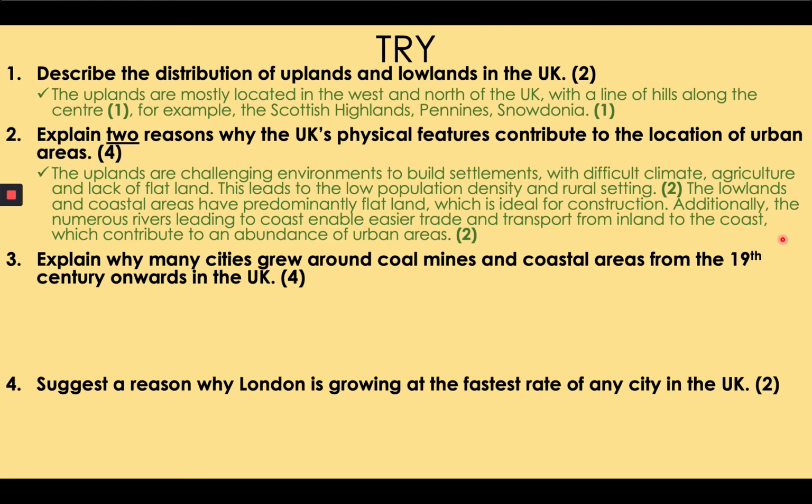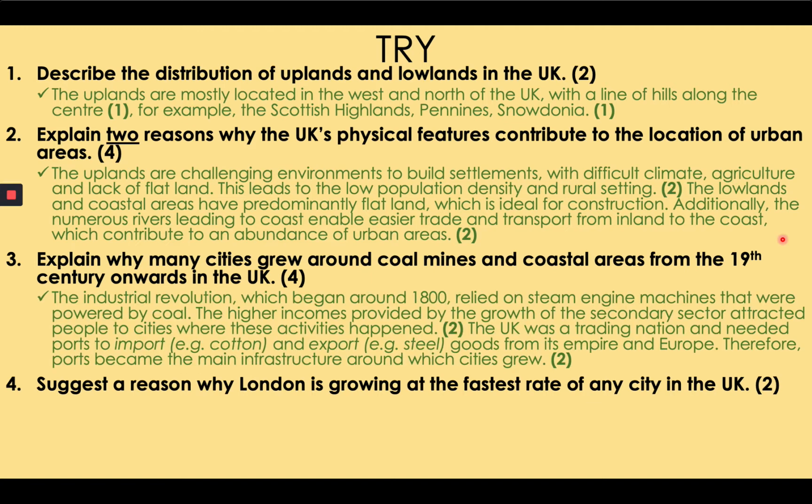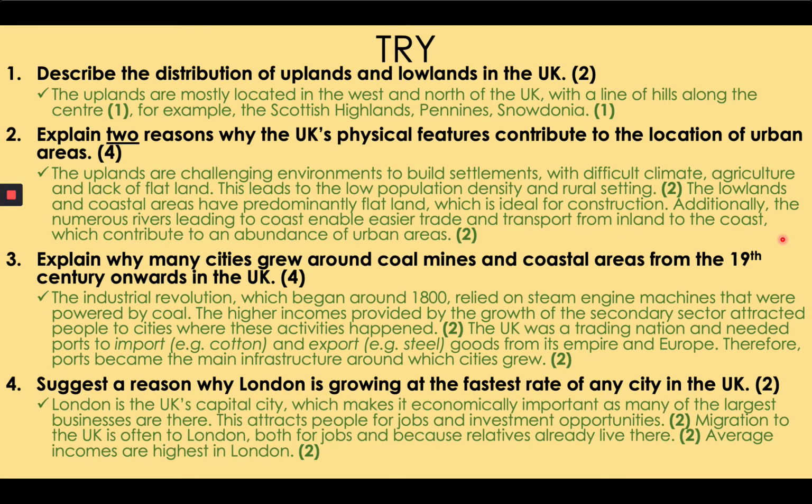Question 3. Why did many cities grow around coal mines and coastal areas? Both points needed. Make sure you talk about the Industrial Revolution, secondary sector, steam engines, and give some dates if possible. And finally, why is London growing at the fastest rate of any city, so population growth? Give any of these points.